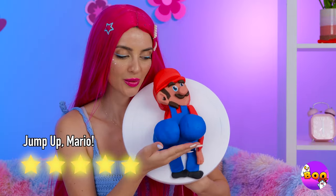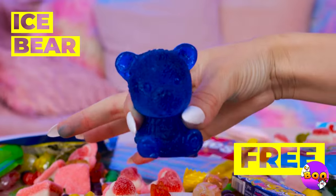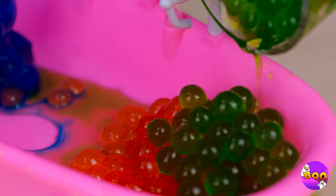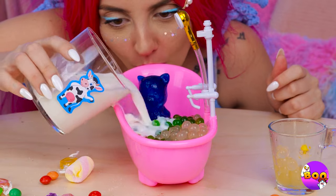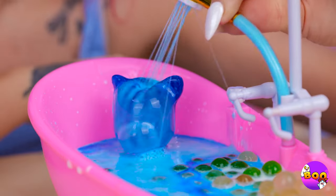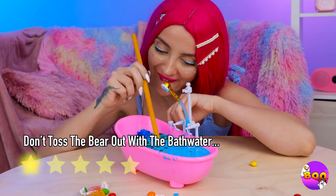Wow! Look at all this candy! Wow, an ice bear! I wonder if he knows any polar bears. It's bath time. Add some tapioca pearls and a nice splash of milk. Now it's time for the rinse cycle. Ahem, it's tea time. Ice tea time.